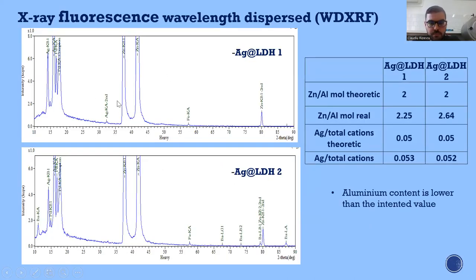The materials were also investigated by wavelength dispersive X-ray fluorescence. And here we can see that the real zinc to aluminum molar ratios are close to the intended value. However, small amounts of aluminum were lost during synthesis, probably because the actual ratio is higher than the theoretical ratio. We can see here that also the silver reported to the total number of cations is close to the intended value. So here we see that the silver was not lost during synthesis.